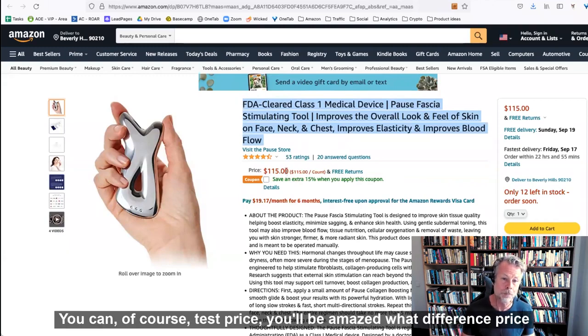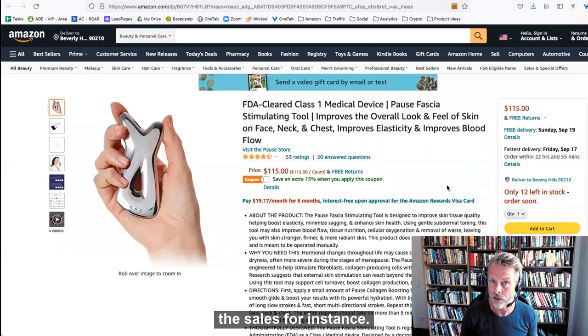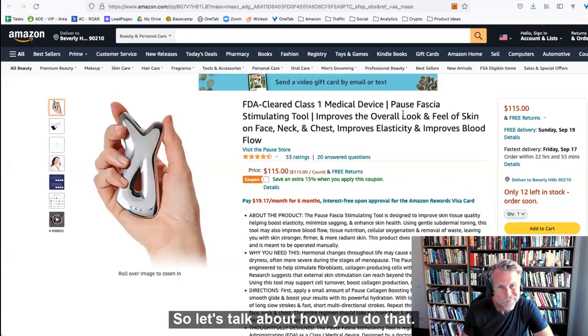You can of course test price. You'll be amazed what difference price makes to things. Very, very often increasing the price increases the sales, for instance. I don't know why that is. I could guess, but that's all it would ever be, a guess, but it does. So let's talk about how you do that.